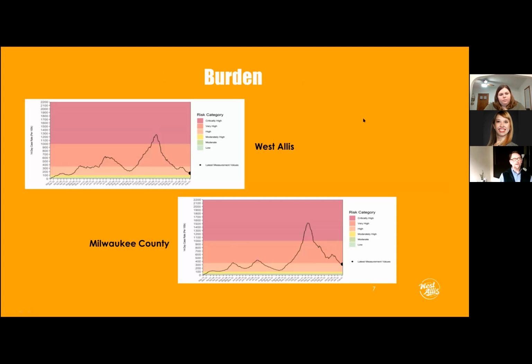Another set of data that we look at is otherwise called burden data. This is a snapshot of a type of report that we have available to us. It is essentially a comparative review of West Allis to Milwaukee County. When you look at the basic graph and the color scheme to it, you can see that it ranges anywhere from low to critically high.